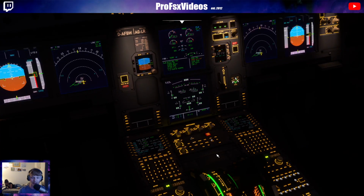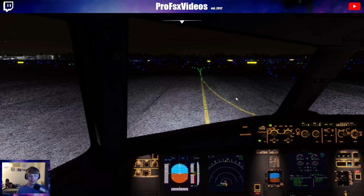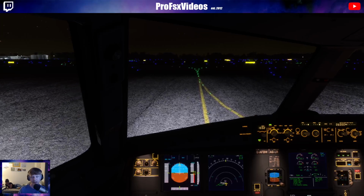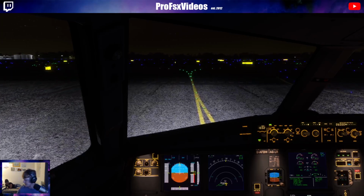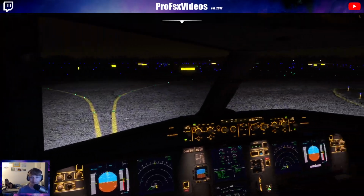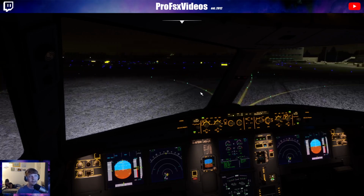Okay, TO config test. TO config is normal. Predictive wind shear is on. Parking brake is released. Taxi light on. Here we go. Taxi to runway 09 right. Gonna make the next right. All the way down. She's 141 today.